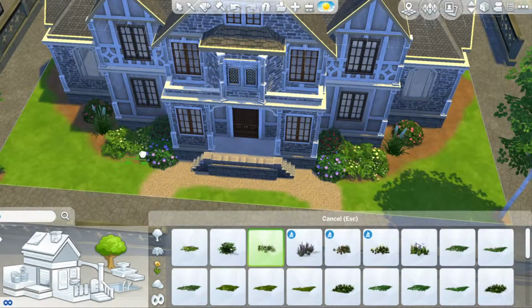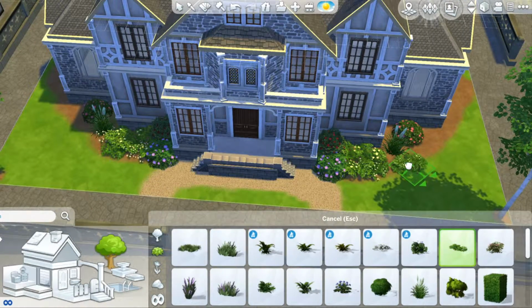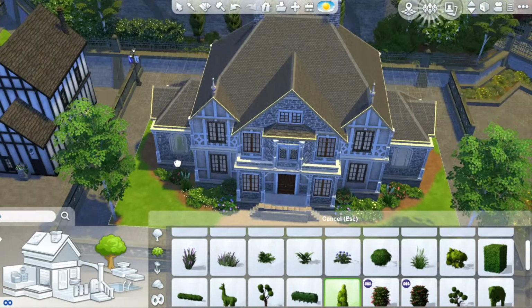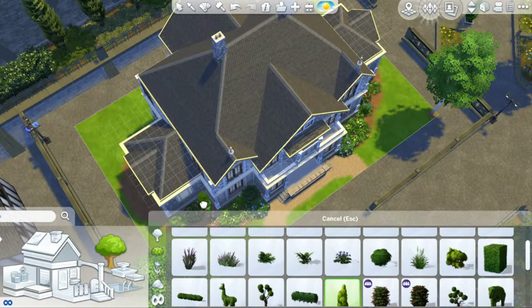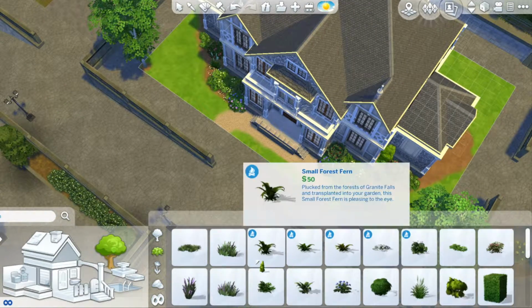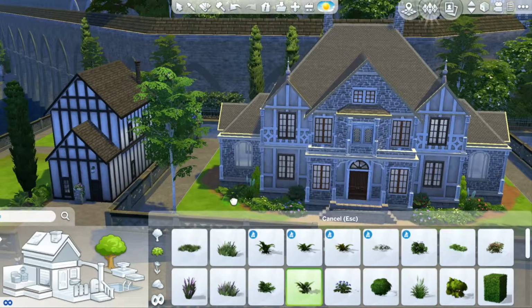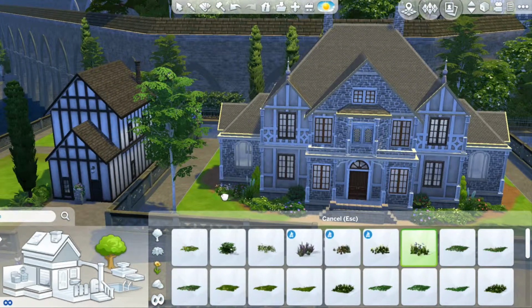If they give us more stuff for throwing parties, I think I'm gonna scream. I want family stuff. I want it so badly in this game. Yeah, I also want more beds, more counters. I don't know, I have a whole list of things that I want.